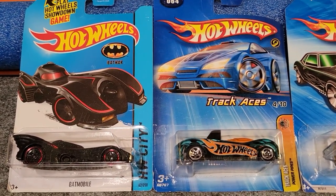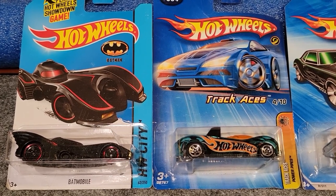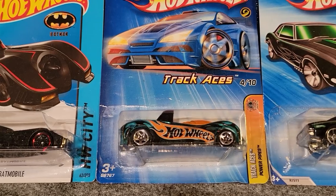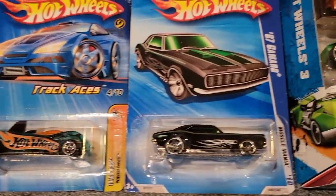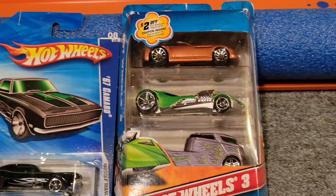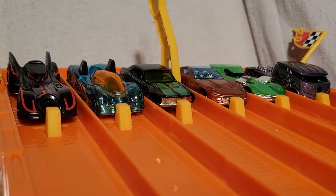Here's our next six racers. First is Batmobile, Bruce Wayne driving. Then we've got Power Pipes, and then we got the 67 Camaro, and then a three pack. They're lined up and ready to race.